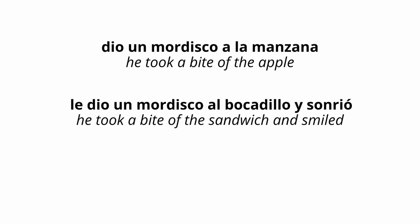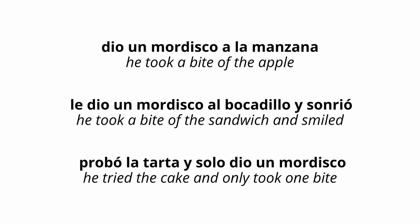Le dio un mordisco al bocadillo y sonrió. He took a bite of the sandwich and smiled. Probó la tarta y solo dio un mordisco. He tried the cake and only took one bite.